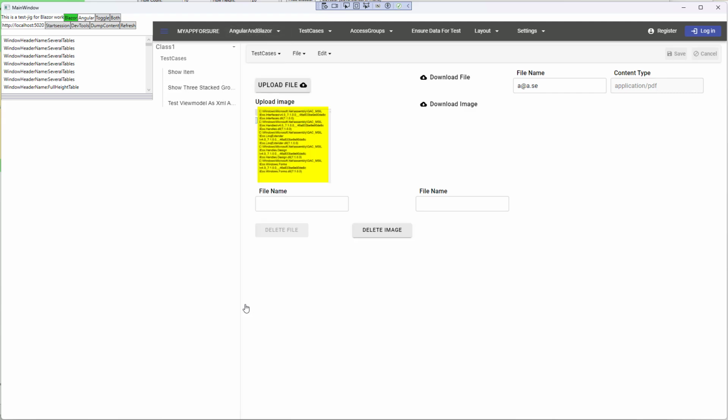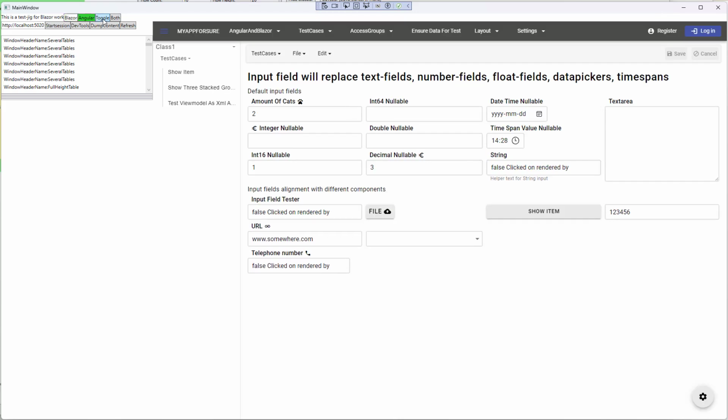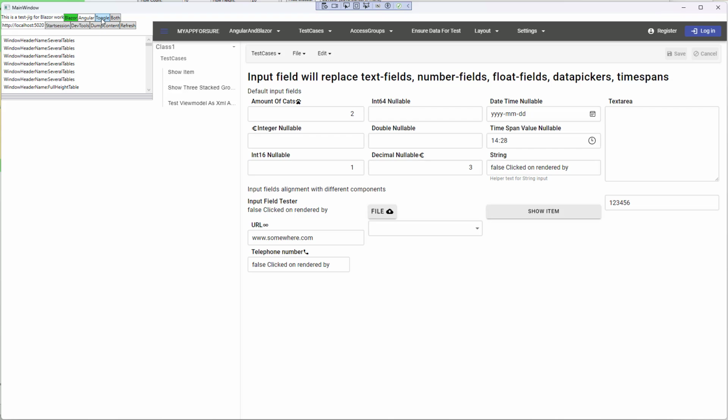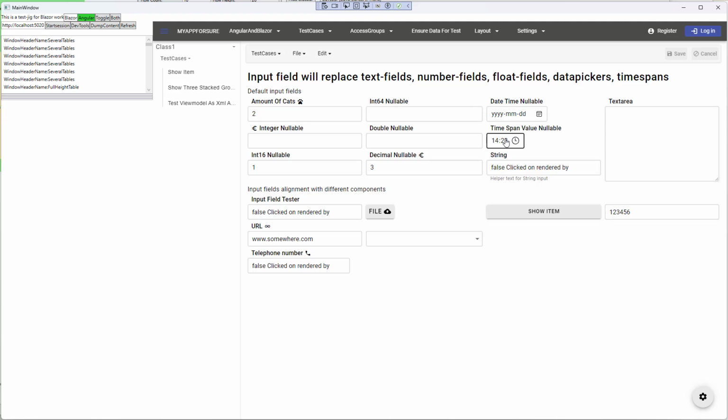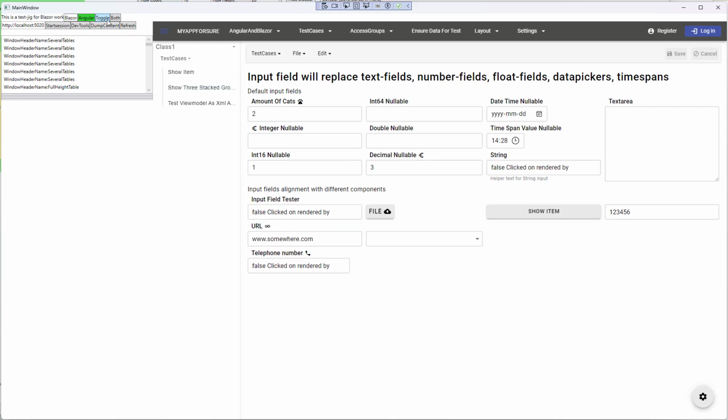Then we have input fields. Again, different fields, and same issue with the time span. We can see here that before it was always rendered small, and also this was rendered small, but in Blazor they are following the rest of the controls, and I think that's correct. And this is also an issue when we don't have the label on top. The Blazor client seems to move this up, but the Angular doesn't, so I'm going to make a note of that.